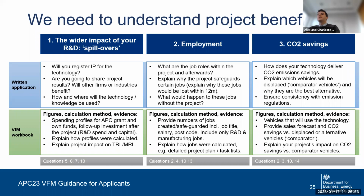In the VFM workbook, you'll provide the number of jobs, job title, salary, postcode, but it's important that you only include R&D and manufacturing jobs and not other indirect jobs such as administrative roles. I'd say this is the area of the application where we most commonly have to come back to the applicant with clarifications. So one thing I've seen is R&D jobs extending well beyond the R&D phase, and likewise manufacturing jobs beginning before manufacturing starts in the project. And this can in theory be possible, but we don't expect to see it, so we need a lot of evidence explaining why this is the case, if this happens to be the case.